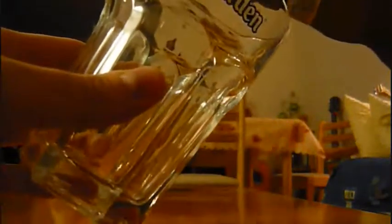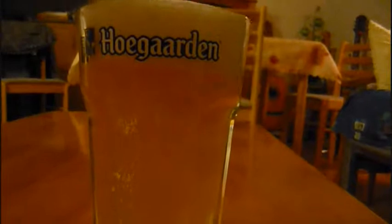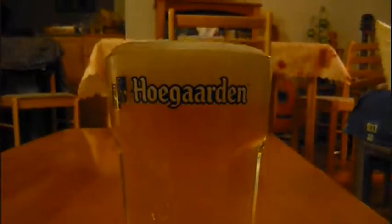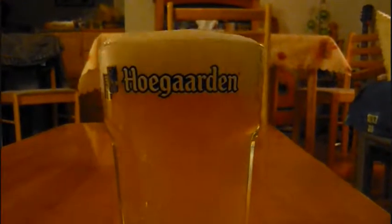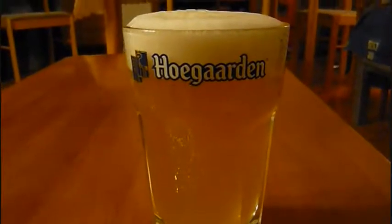So I'm going to give it a pour. Not much of a pour, I guess. Okay, so we're able to get quite a good foam. I'm going to show you in a bit. The head, I'd say, is very foamy, so it's not something like you get on an ale, an English traditional ale.